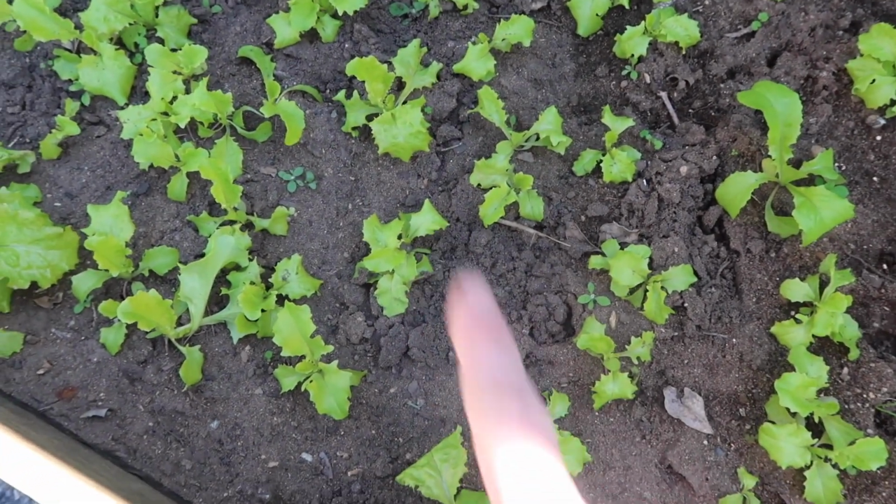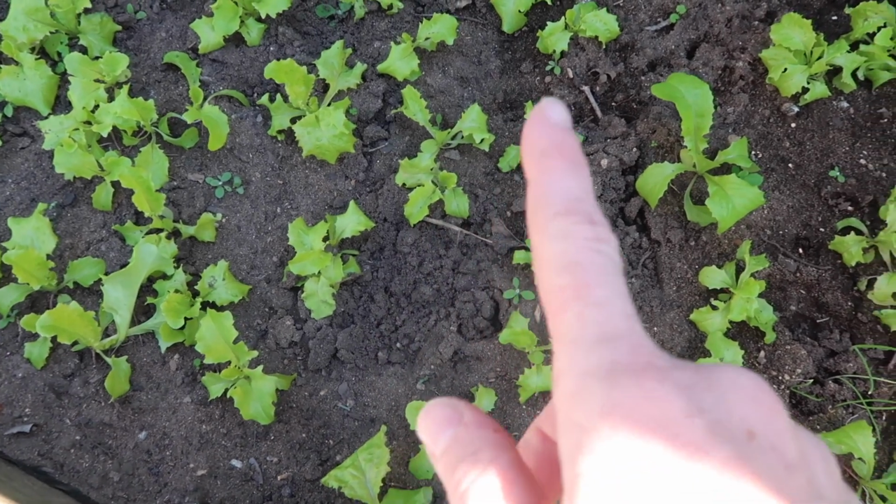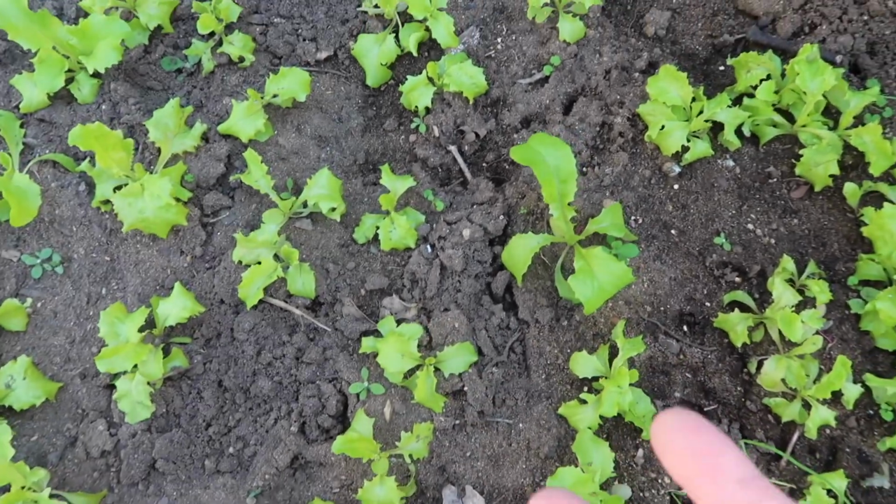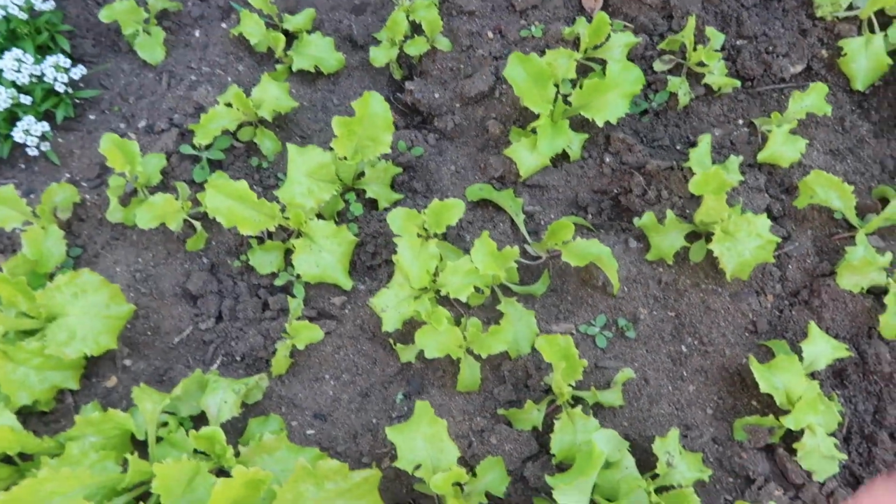We did have strawberry seeds and lavender seeds, and none of them took. It happens. I'm not the best gardener. I just try and hope for the best. So we spread the lettuce out.